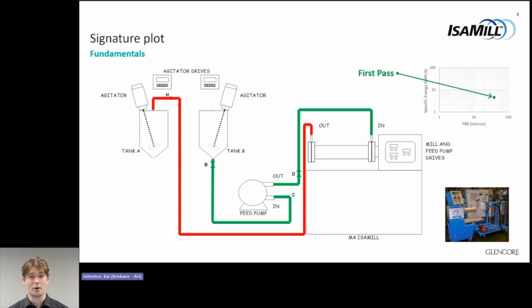To introduce this topic, the signature plot is the scale-up method procedure for the IsaMill. The test allows for one-to-one scale-up from laboratory to full-scale conditions by replicating the same conditions in both environments. The batch pendulum arrangement, as pictured, uses sample solids volume 3 to 4 times the active grinding voidage inside the mill to achieve steady state during the pass, and so that no feed short circuits the mill, like what you get with recirculating tests.